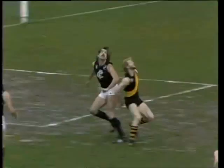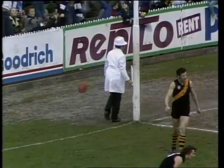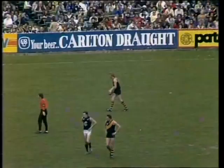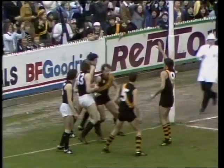The long kick quickly going to goal. Put the brakes on. Robert Wall shepherded through. And it's Carlton's first goal. 40 metres out. There's his kick. Oh, and a great grab there on the goal line by David Mackay.